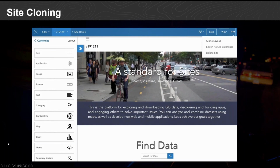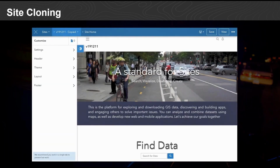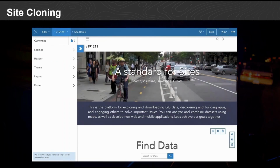Currently in ArcGIS Enterprise sites, every site that you build, if you want to make a copy of it, you have to rebuild it from scratch again. Now at 10.8, once you've built a site and you like it and you want to make an identical copy of it, you can do that using our new site cloning tools. Very simple and easy to use. In 3 clicks, you can have a clone of your site.